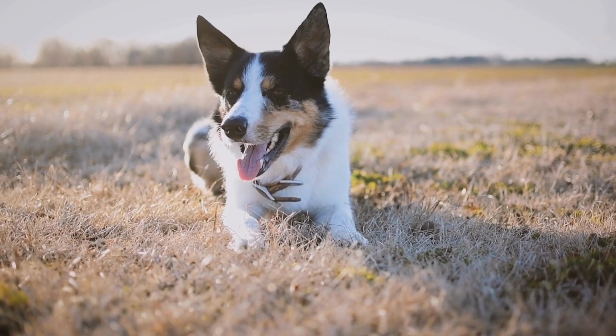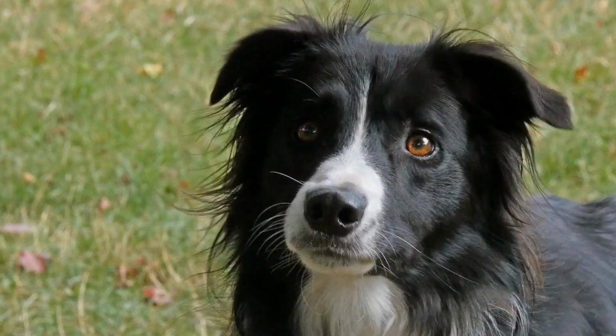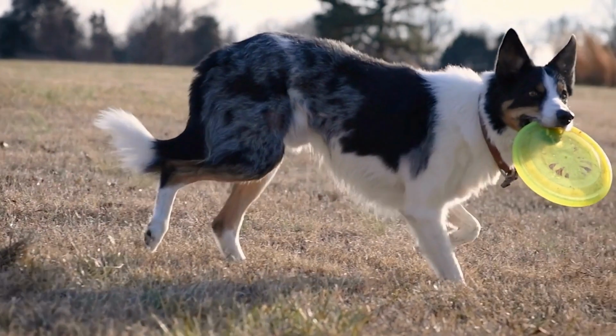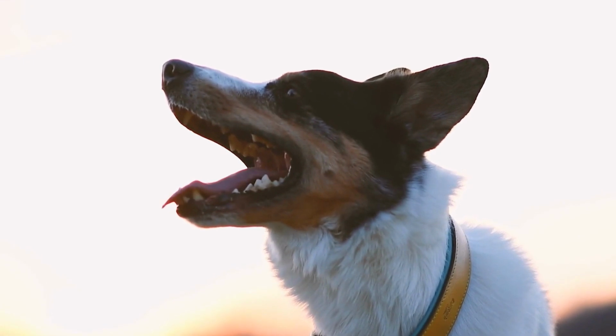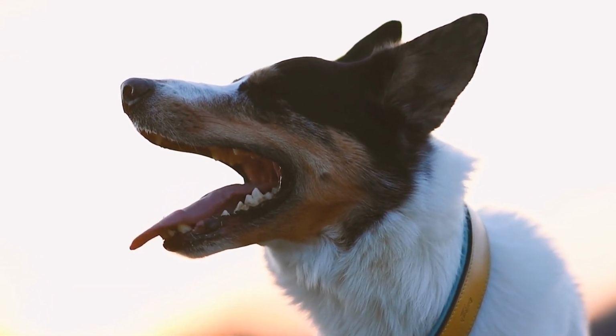Are Border Collies prone to hip dysplasia? Hip dysplasia is a common health issue that affects many dog breeds. It is a condition in which the hip joint does not develop properly, leading to joint instability and eventually causing arthritis. Border Collies are known for their intelligence and athleticism, but are they also prone to hip dysplasia?